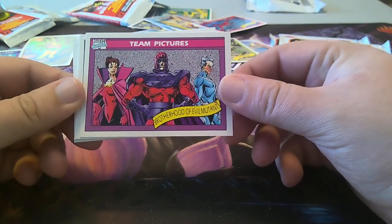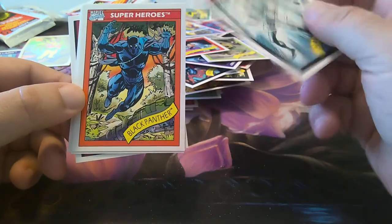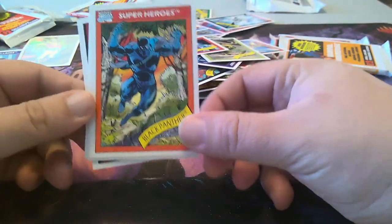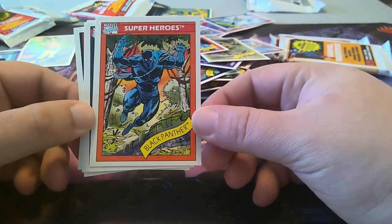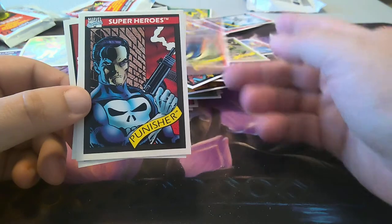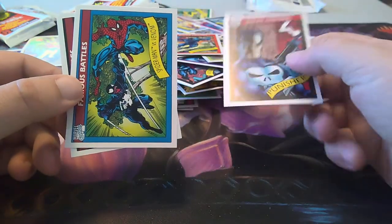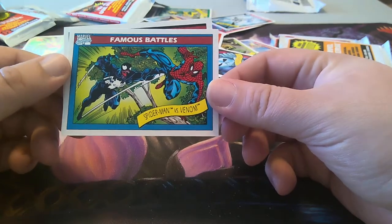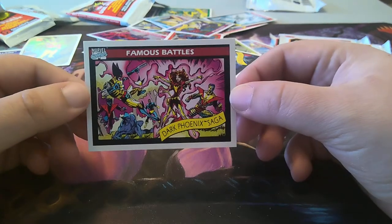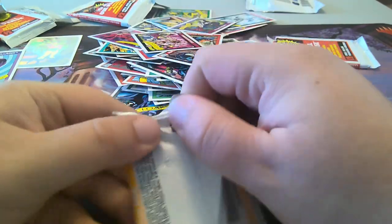Team Picture, Brotherhood of Evil Mutants, The House of M, Havoc. I think he's Cyclops' brother, right? Yeah, Alex Summers. Black Panther. Recently, the actor who played Black Panther passed away. So that's too bad. I think he was doing a very good job. Punisher. But this isn't the van. This is the actual Punisher, I believe. Hey, there's Spider-Man and Venom together in a famous battle. Spider-Man versus Venom. Probably one of the more famous battles. Another famous battle, Dark Phoenix Saga. Yeah, this story has ruined the X-Men movies pretty much every time they try to do it. Hopefully they will stop doing that.